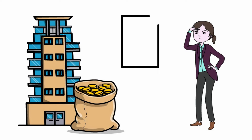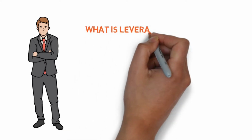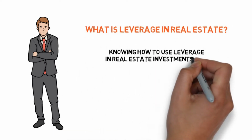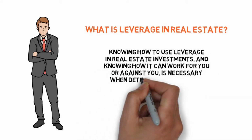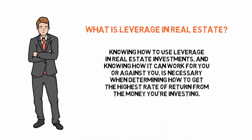Leverage is one of several strategies for investing in real estate. As an investor, you likely want to know what is leverage in real estate. Knowing how to use leverage in real estate investments and knowing how it can work for you or against you is necessary when determining how to get the highest rate of return from the money you're investing.